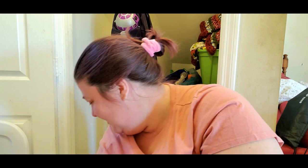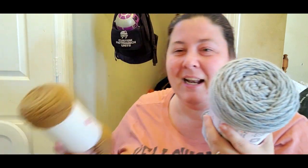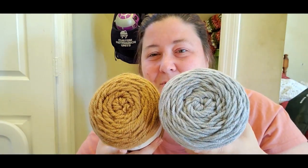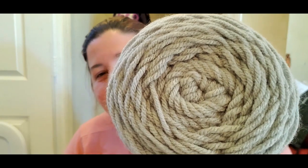I know this. And then I got some gray. And I got some brown. This is probably like my neutral box mostly. Is that like 8 skeins of white, some gray, some brown. This is really pretty. This needs to come out because I've been wanting to use gray. That one's probably going to make it on the shelf.